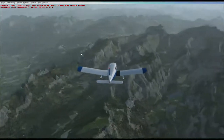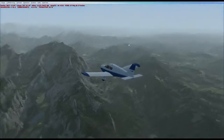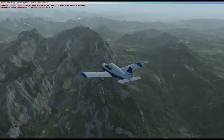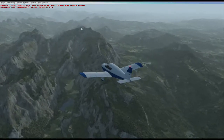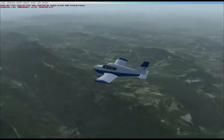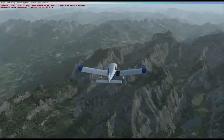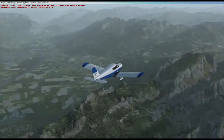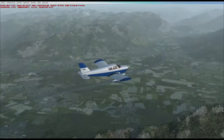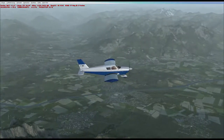And I think according to this, I hope I'm not wrong, this should be the Sentis here. This massive mountain here. And it should have a tower on top, which is a big antenna. Of course, unfortunately it's not modeled here. But it is a very beautiful view, and you can see the dramatic change that these add-ons bring into the simulator.